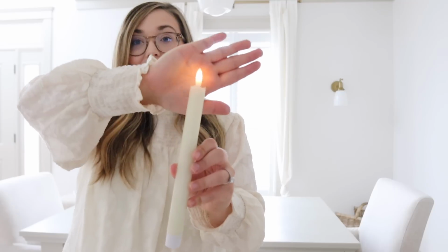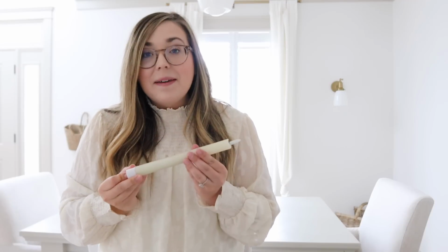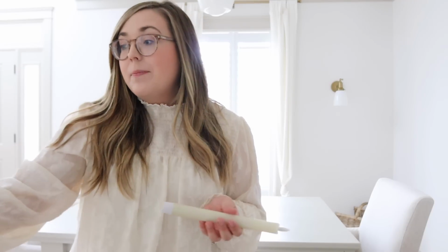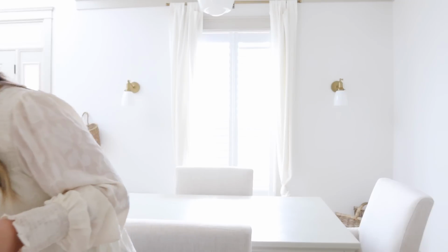These taper candles are some of my absolute favorites. Shared about them a couple of different times, but they're battery operated and they flicker and they're super cute and I love them in here. So I have those, and then I also have just some little votives that I'm planning to use. I grabbed 4 of these as well. And then we're just gonna use some of my kitchen dishes.